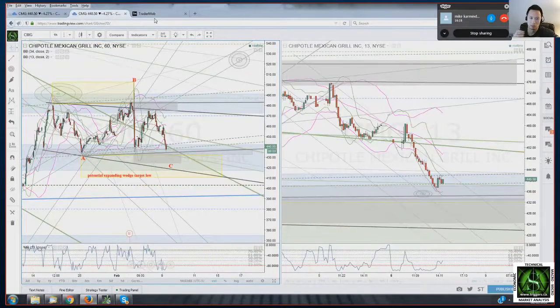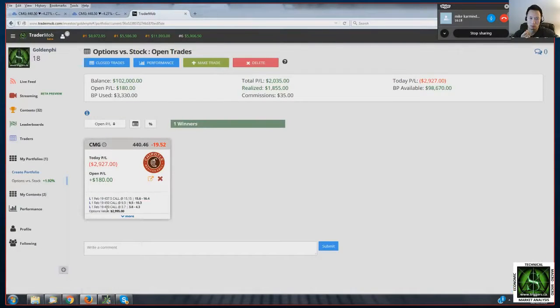Another reason I did that is because the one I bought, the 470 call, which I expect the market to move through, was only about $370 when I purchased it, so $370 to take that position. Whereas the one right at the money was $1,500 to take that position. So that's quite a difference.